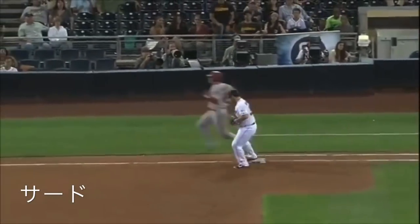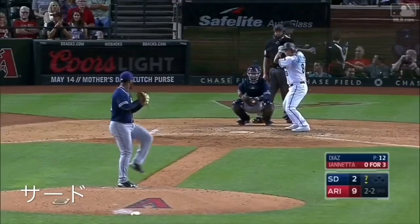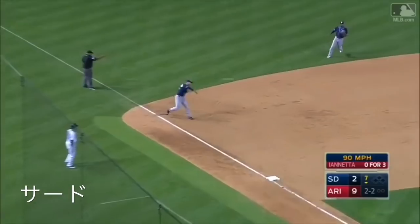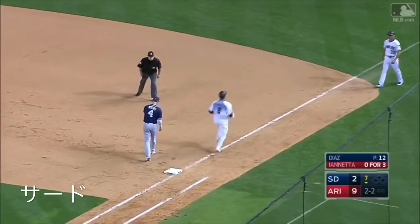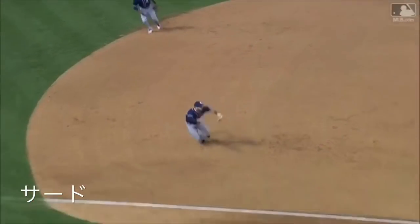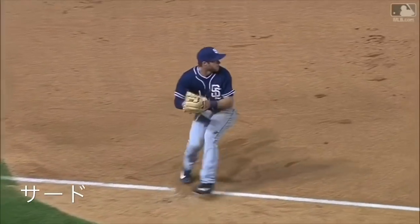Seen some nice plays by Cory Spangenberg going to his left, and watch his shoulders. And Patrick Corbin on the ground, deep third, diving as Spangenberg gets up, the throw in time. Nice play. Cory Spangenberg down at third base, laying it out. Gets up and fires a seed to first base to get Iannetta.